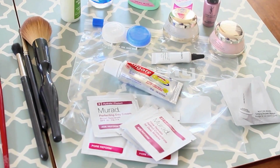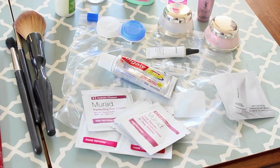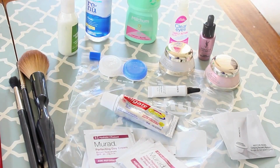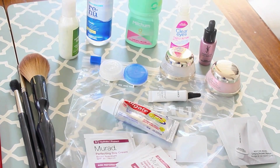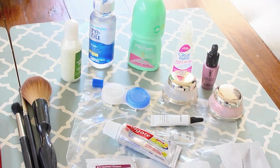So in front you can see I have just a panoply of little samples. I don't really limit myself on those too much because I never know what I might feel like using. Then I have some toothpaste. The toothbrush is already in the bag, which you guys will see. In front of that I have a sample of Chanel eye cream. It's like a retinol concentrate. And then I have my contact lens case.